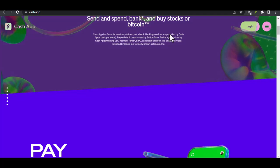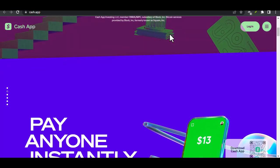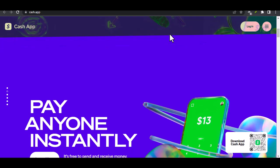But when it comes to withdrawing your hard-earned cash, things can get a bit confusing. There are a few different ways to do it, and each method has its own set of rules. So, let's break it down.